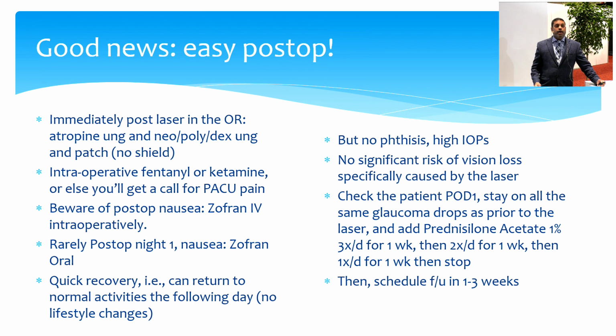The good news about MicroPulse TLT is that it's an easy post-op, both for the patient and for the surgeon. Immediately post-laser, I treat them with atropine ointment and Neopolydex. They get a patch. They don't need a shield. They have already received propofol for the procedure, but you may want to give them some fentanyl or ketamine. Otherwise, you may get a call from the PACU saying they're having pain. But usually once they go home, it's uncommon for them to complain of significant pain.